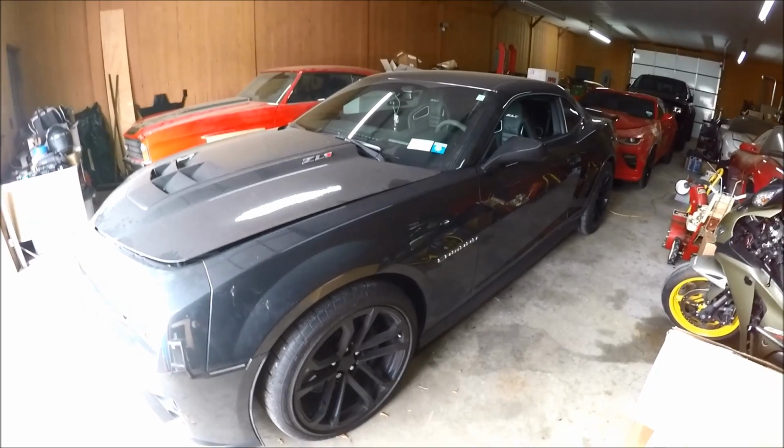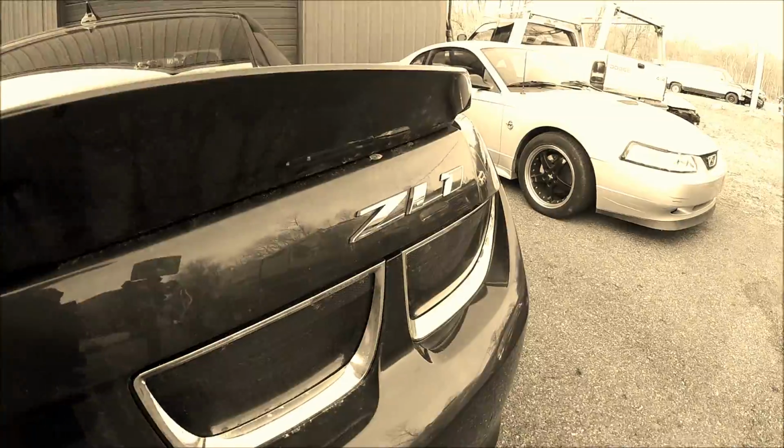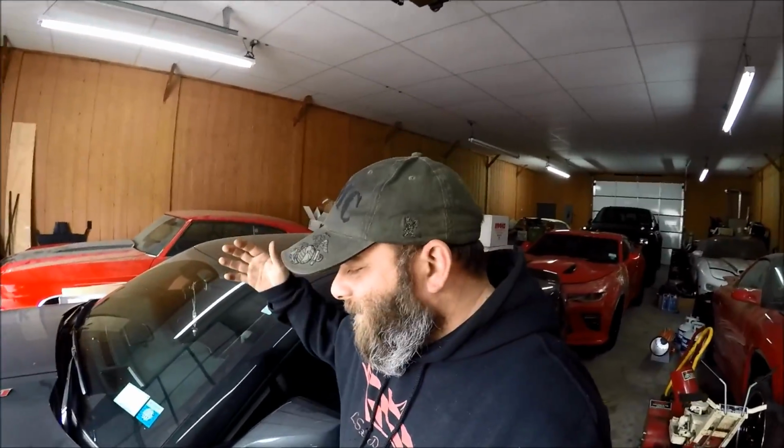So what we're basically going to do is we're going to have a twin ZL1 update, but the only difference is we have this ZL1 here, which is the one that's left, and we also have this ZL1. As you guys can see, we have now the third ZL1 in this, well, it's not really a third ZL1 in this shop, it's like the 6th or 7th ZL1 in this shop, but the third one that's the same exact color in a row.